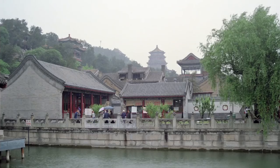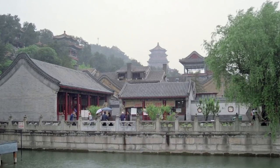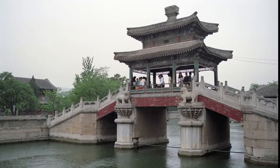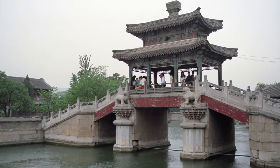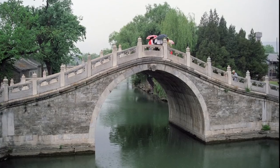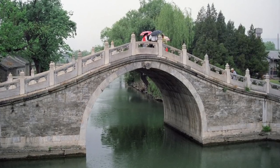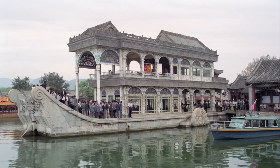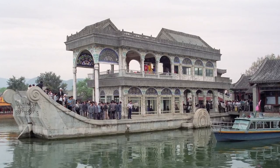The Summer Palace dates from around the 1700s. The Empress Dowager Cixi is said to have diverted 30 taels of silver, around 1,650 short tons, intended for the navy, to rebuilding the palace and its grounds in 1888. This pavilion is known as the Marble Boat.